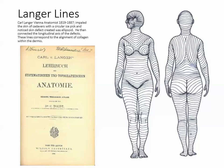So he connected the longitudinal line from all these ellipses that he had created in these dead cadavers, and he found that there were these lines that you could create, and these lines corresponded to the alignment of collagen within the dermis. So this is how our skin is lined up. This is how collagen is lined up, and it probably has something to do with how we were created in utero and maybe the way we move. So when you make skin incisions, if you can go along these lines, it heals very nicely because it goes along the alignment of the collagen.